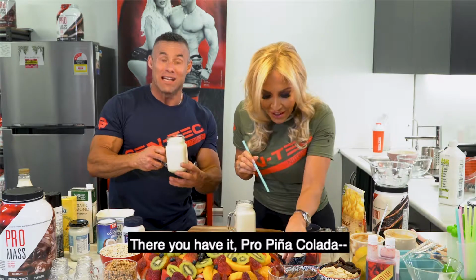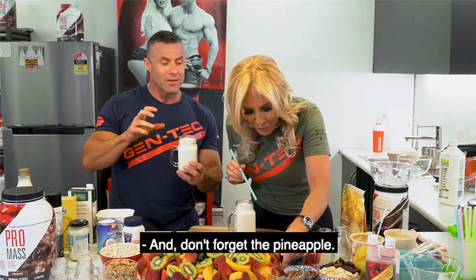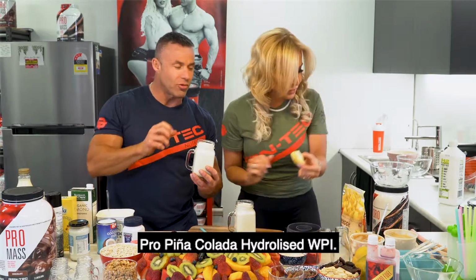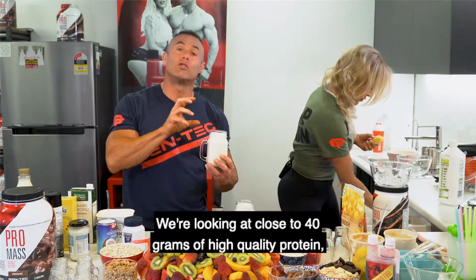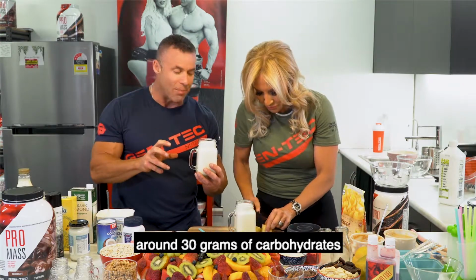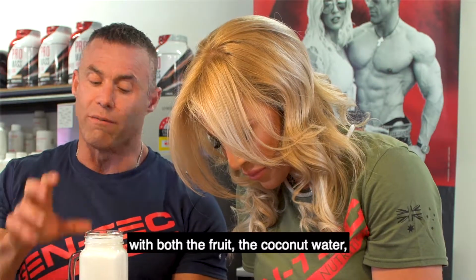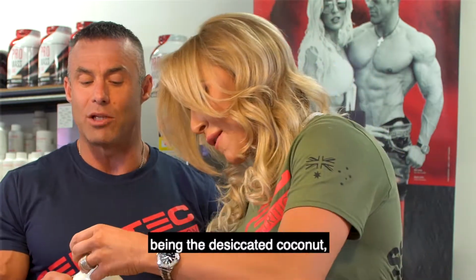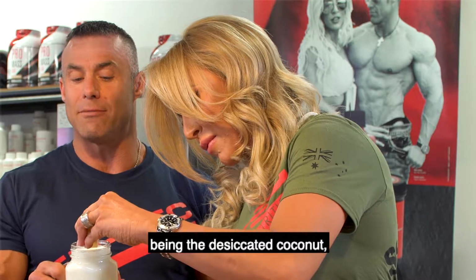There you have it, pro pina colada, folks. Don't forget the pineapple. Oh, of course, the pineapple, the garnish. Pro pina colada, hydrolyzed WPI. We're looking at close to 40 grams of high quality protein, around 30 grams of carbohydrates with both the fruit, the coconut water, and we're topping it off with a little bit of garnish being the desiccated coconut.